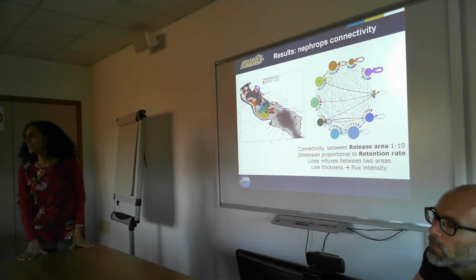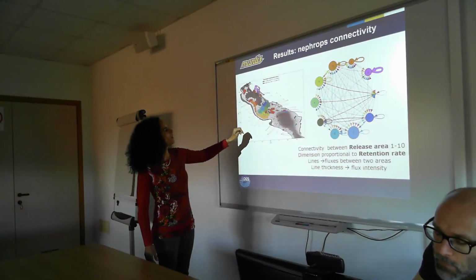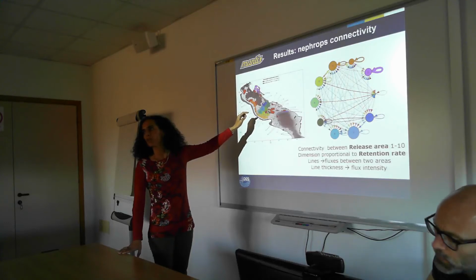Relating to the Jabuka Pomo pit, which is in the middle, the red area, which is the connection between the Pomo pit, which is actually a FRA, a fishery restricted area. What can we say about the Pomo pit based on these results?